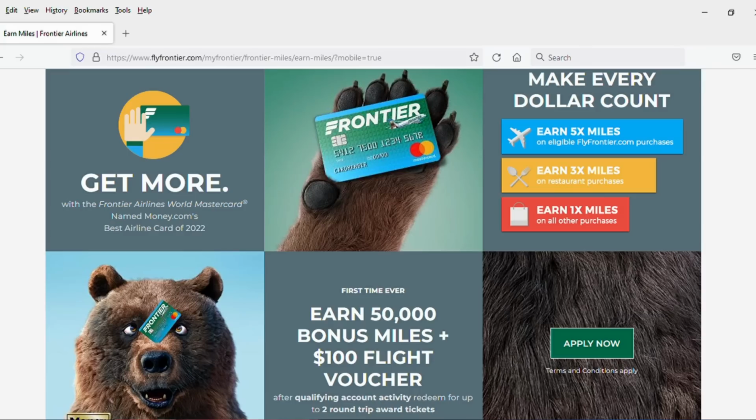If Frontier Airlines is an airline that you seek out for potentially lower fares, well then you might want to think about getting their credit card. It has an $89 annual fee, but it's got some good stuff going on. You're getting 5 points per dollar on your Frontier purchases, 3 points per dollar on restaurant purchases, 1 point per dollar everywhere else. As I'm making this video, there's a 50,000 point bonus opportunity.